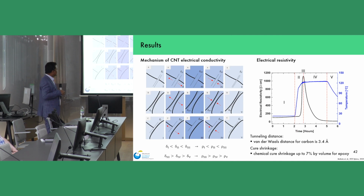Again, the minimum of this value could be the van der Waals distance, but it's difficult to know what exactly this value is. So this is how we explain this typical behavior of these nanocomposites based on the shrinkage, based on the infiltration at the beginning. When this infiltration happens, the distance increases, so resistance increases, and then the epoxy starts to cure, and then it shrinks, and when it shrinks, the tunneling distance decreases and also resistance decreases.